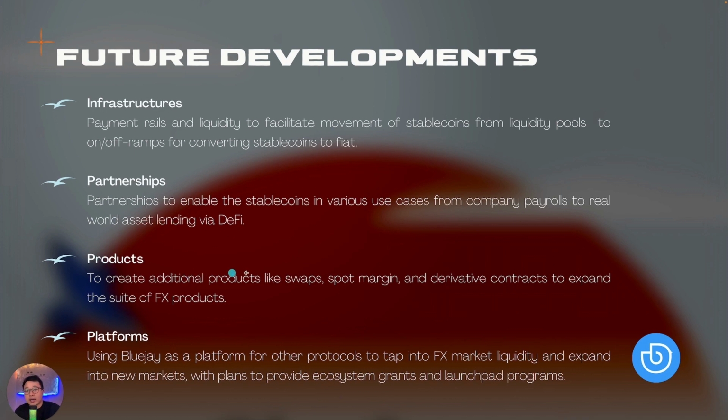They will also create additional products like swaps, spot margin, and derivative contracts to expand their suite of FX products. Imagine you can leverage long a certain currency that you're bullish on, or leverage short a currency that you are bearish on, using Bluejay's platform. This will enable a lot more volume, which will generate a lot more revenue for Blue Treasury and Blue stakers. And then one of the biggest would be as a platform.